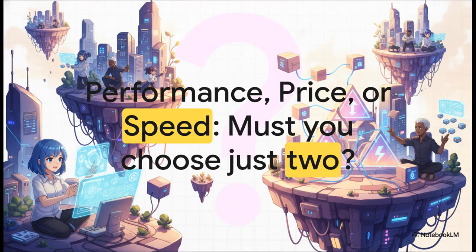If you're a developer or you run a company that uses AI, you know this problem intimately. It's often called the impossible triangle. Basically, anytime you're building with AI, you're forced to make a really tough choice. Do you go for the model that's just incredibly powerful? Or the one that's lightning fast? Or, maybe, the one that's actually affordable? The catch has always been, you can only pick two.